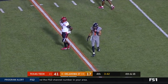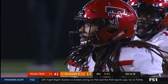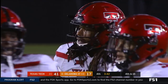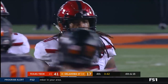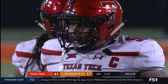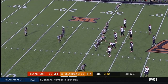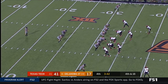Yes, they've run the ball much better. The young quarterback played awfully well, especially battling adversity, throwing a couple picks, still staying aggressive, played with a lot of poise. But to me, I think it's the defense. The defense showed up on the road. Oklahoma State, keep in mind, have not scored since the 10:40 mark in the second quarter. So you're looking at a Tech defense that basically pitched a shutout here in the second half.